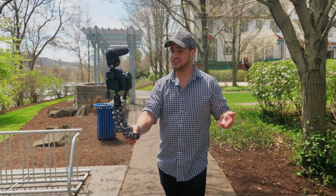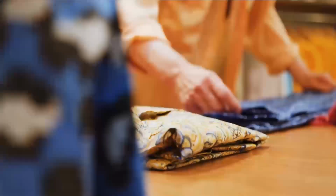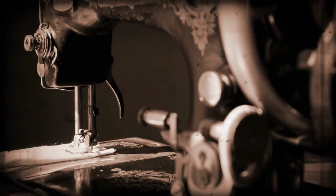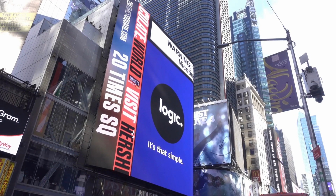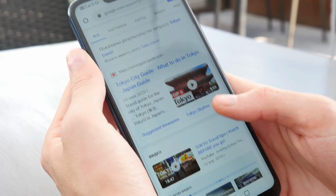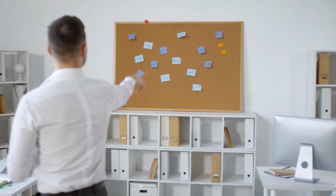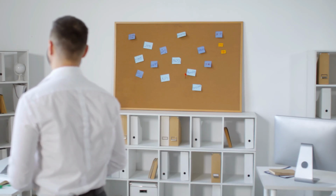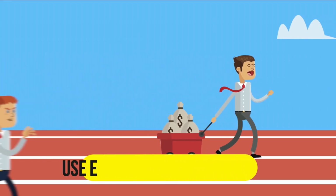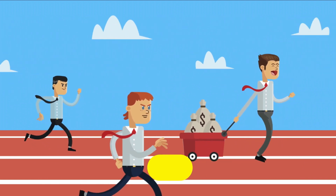You could also start a blog to provide customers with valuable information relevant to your business. If you have a vintage clothing shop, for example, you could write about how to style clothes or repair older pieces. Paid advertising such as Etsy's promoted listings product or Google's shopping ads tool can be used to showcase your items. Make sure to set sale goals and take your success, as well as any potential failures, into account. Use Etsy's web analytics tool to track your progress and adjust your approach accordingly.